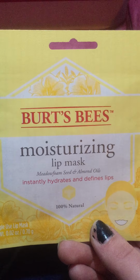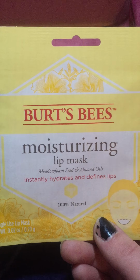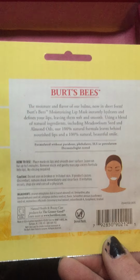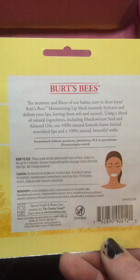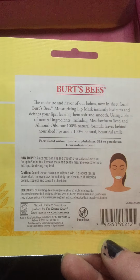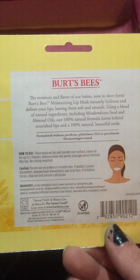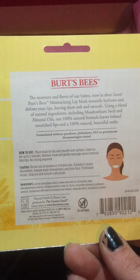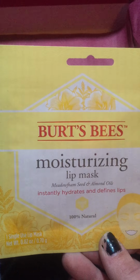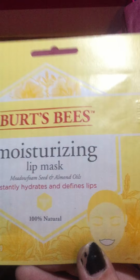And here's a moisturizing lip mask. Instantly hydrates and defines lips. 100% natural. Burt's Bees, again, I really love their stuff. I have a face wash by them, some other products, and I just love the fact that they care about nature, they care about the environment, they care about the world. Not many people these days do that. That's a whole other story. So, that is this one. I'm totally interested to use this.